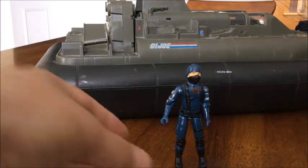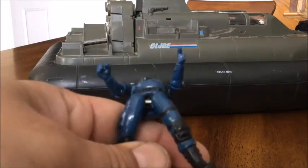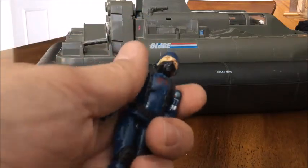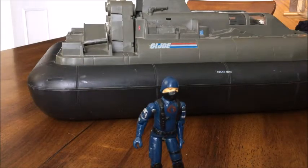He's not in great shape. He's missing his fingers. I don't care, and of course he's crotchless. You can never have enough of the Cobra Troopers. I know a lot of people that build armies of these guys. They just look great displayed.